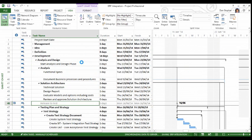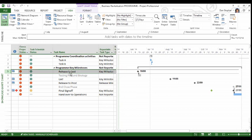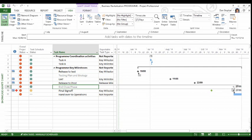Conversely, if I was to look at the program level entity in isolation, we can see that here is the task that exists within the program level schedule and its subsequent successor, the testing plan and strategy. We can also see that here we have an external predecessor, and this is the end close phase that came from the project level, which is the reason why this milestone has been pushed out as it has. So we do have quite nice visibility of both the external predecessors and successors at both the program level as well as the project level.